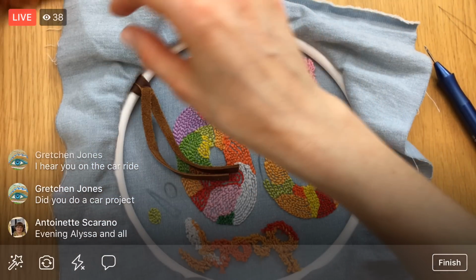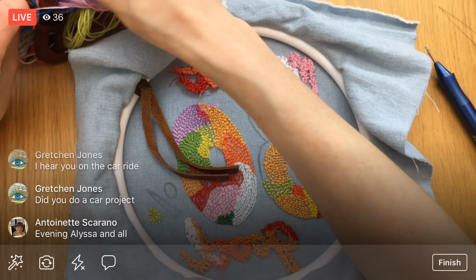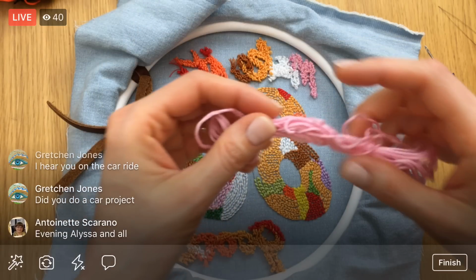I think I'm using a pile of scraps here, so all scrap embroidery floss. I think I want to use maybe pink for the rest of this 80. I think I'm just going to fill the whole thing in.